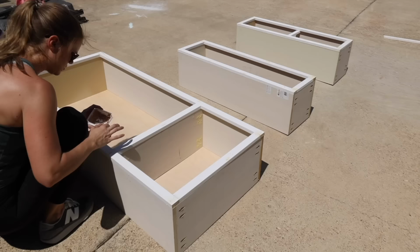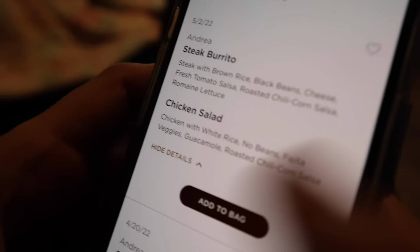After Andrew had finished up the face frames, I felt like it was time for a well-deserved lunch.